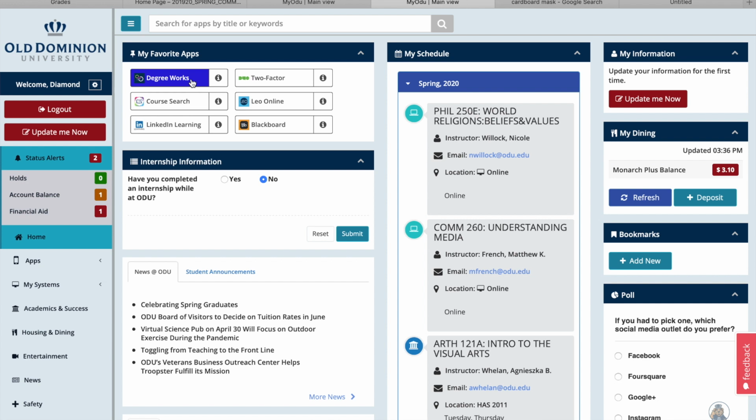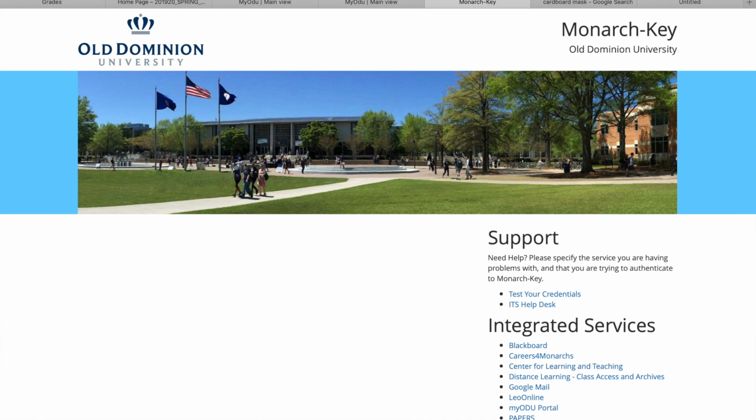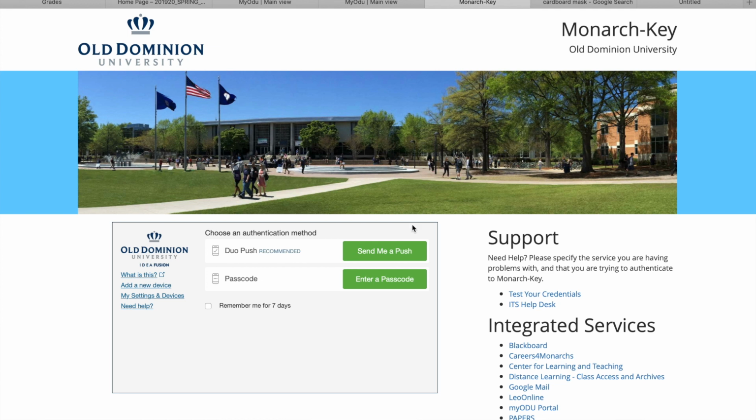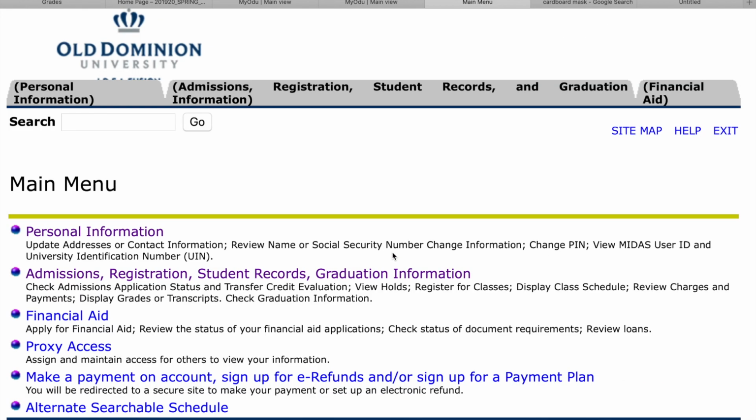But to actually register for classes, you're going to use Leo Online, which is right where my mouse is hovering. When you first click on Leo Online, let that load. Okay, I have to put my stuff in. So this is a security thing, as you guys can see. I'm just going to do a push. This is just a message that comes through my phone, and I just approve it. I don't even know why we have this, but it definitely is a hassle.